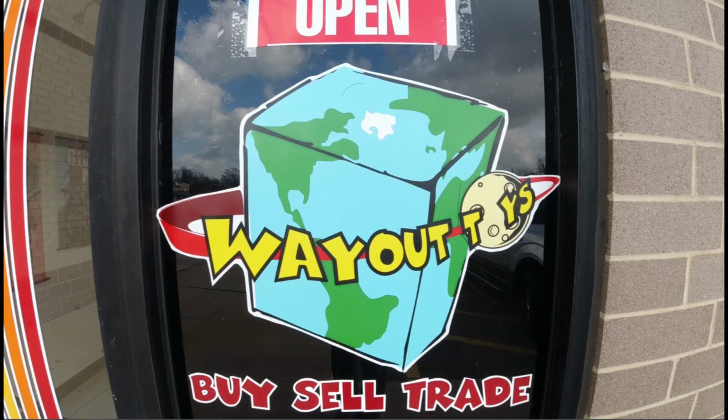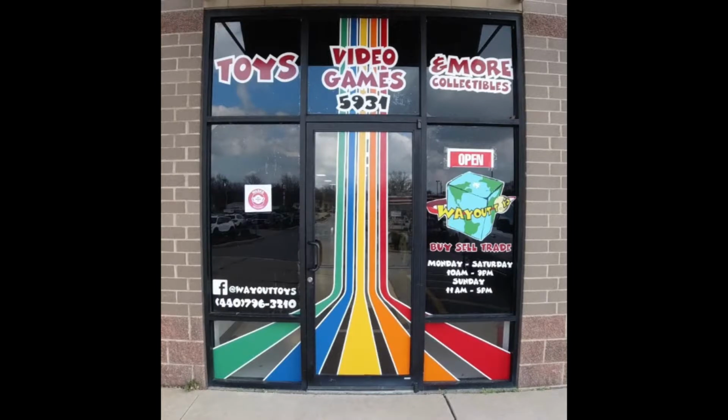He is still going through his inventory and constantly adding more toys to his shelves, and he is currently not buying any collections right now, so selling and trading only for the time being until the store is open for a little bit longer. Here you will see the front of the store.